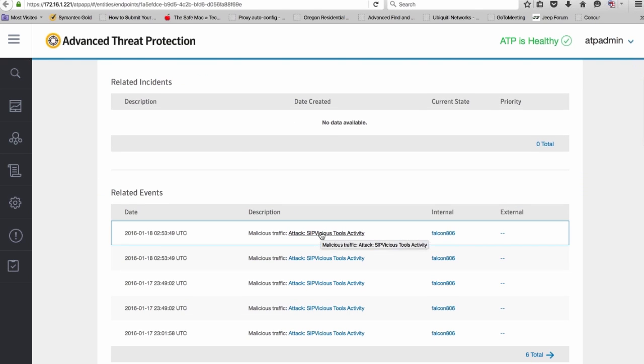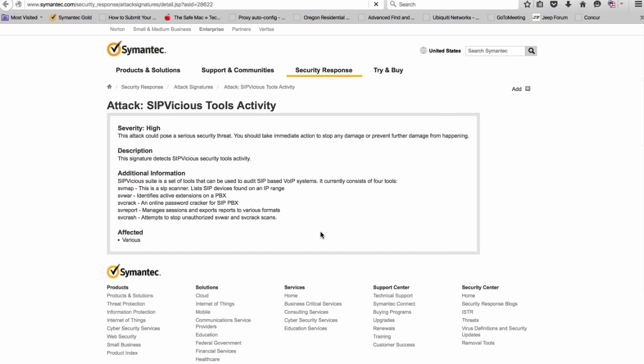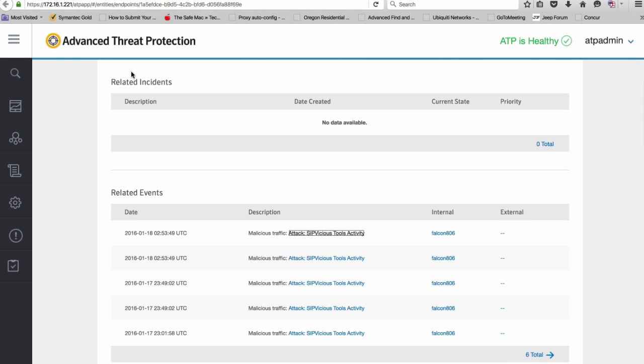For example, right now, I just want more information on this threat, this activity, this attack. What is it? They're all live links that go back out to Symantec Security Response, and they actually pull the information and tell you what this is. In this case, this is a SIP type scanner or a VoIP type scanner, and that's what it's used for. So that provides you that information.